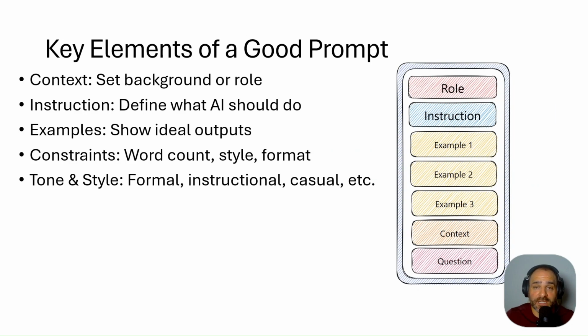So the key elements of a good prompt is that it has all of the context. So give it context. And the way you do that is by setting the background or the role. You can do both, set the background and the role. And how you would do that is something to the effect of this. You are a professional data analyst with 20 years of experience. You focus on weather in Texas, specifically focusing on weather during the month of August and September. And now you've set the role and the context for what that role is going to do.